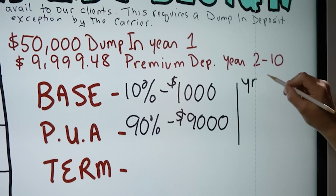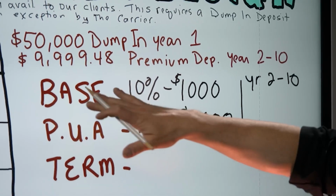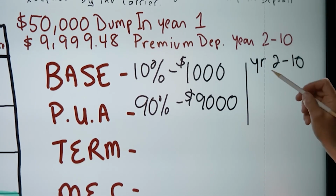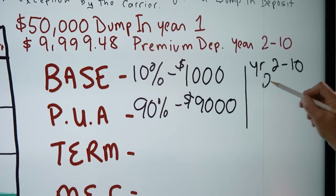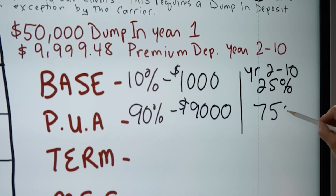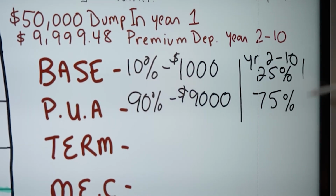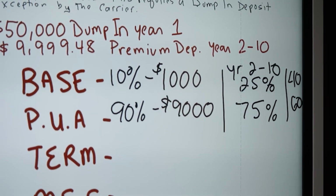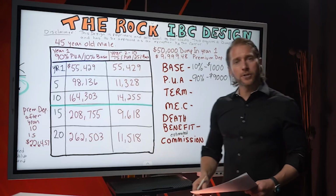So year 2 through 10, we're going to take the base and the PUA and we're going to flip it. And we can do it any which way, but for this one, we're just going to say that the base is going to be 25% and the PUA is going to be 75%. But I can also design it so it's 60-40 if we really want the most efficient long term. It does require a term rider.